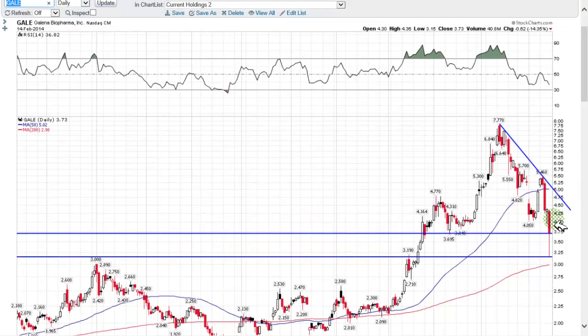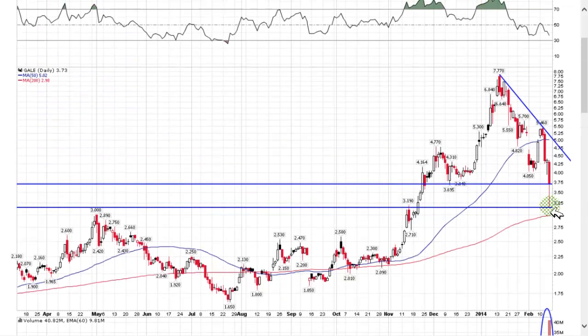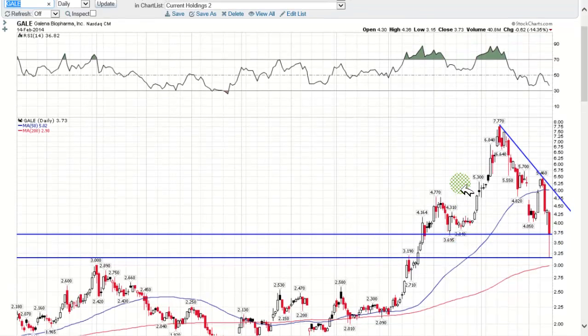Friday was a brutal day, closing down on very, very high volume, clearly institutional distribution. It was bid back off the lows of the day of, say, $3.20, and that was actually a pivot point, $3.19 back in November of 2013. So what was resistance is now support. And they did rally it back to close above $3.69.